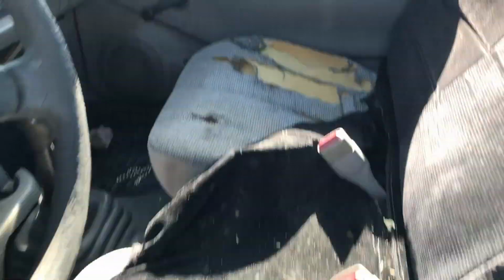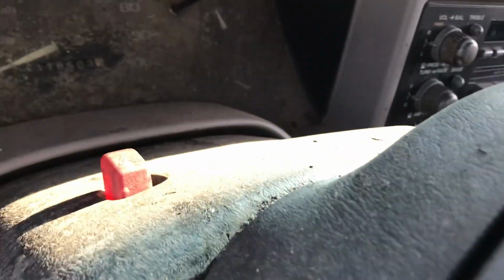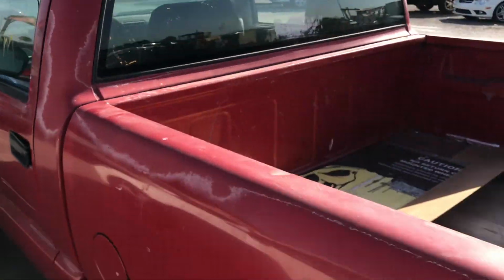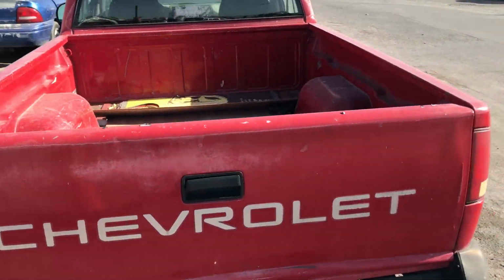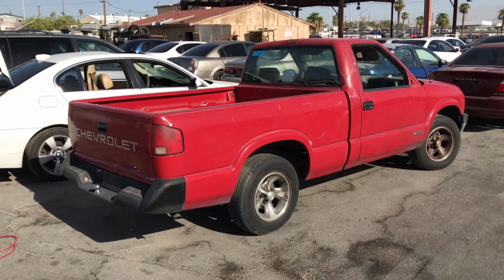This interior is super whooped. I don't know if you guys hear that beeping noise. It is a manual transmission, and it is super dirty and gunky up there. I don't know where they had this truck or what they were doing with this truck, but I don't want no parts of it. But I mean, if you invest a little time and money, it could come out to a really decent truck. But all in all, it looks pretty fair.